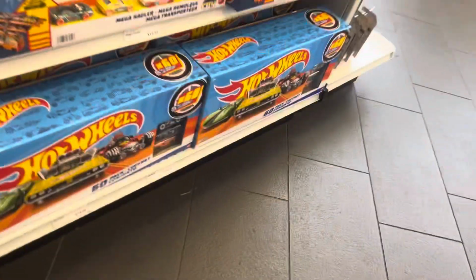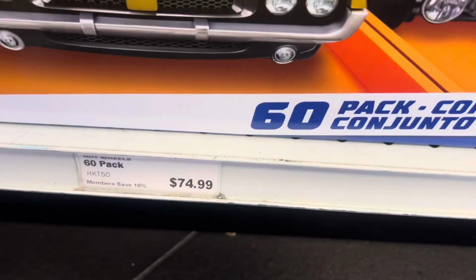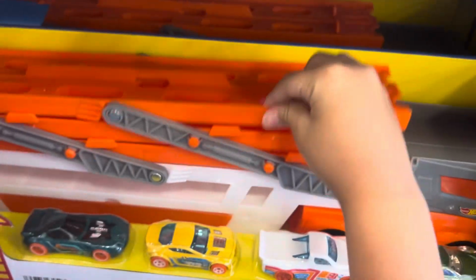Let's go to the next aisle. Oh, this aisle has quite a few tunes. You got a 60 pack here, $74.99 here. X60 here. So, look at this X60. Man, there are 60 cars here. There's three of them here. And then there's this truck right here. You can pull this up and down, up and down.